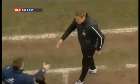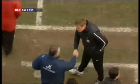Leicester have got it. The referee has blown a couple of seconds early, and Barnsley have the victory against Leicester. A great win by 2 goals to 0.